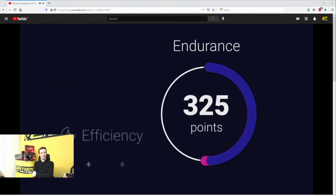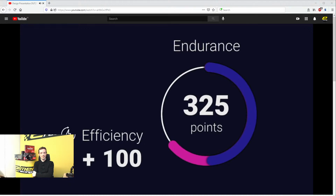The final category is the efficiency. The cars that have managed to finish the endurance are rated on their efficiency, and these final points are distributed accordingly. As you can see, not finishing the endurance has a drastic impact on the total amount of points and the chance of winning the competition. Besides the car having to be really fast, it also has to be really reliable.